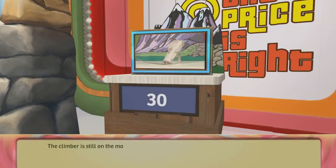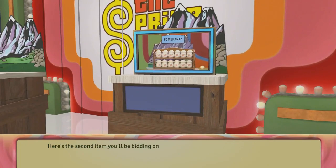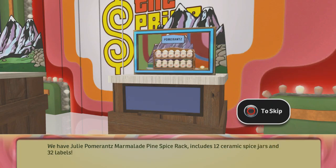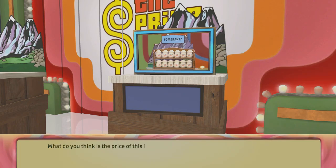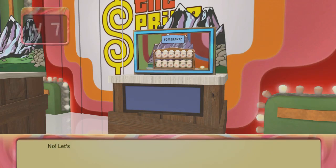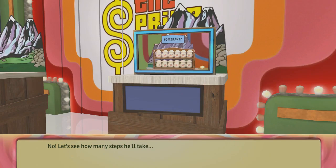The climber is still on the mountain. Let's play the other item. Here's the second item you'll be bidding on. We have Julie Pomerantz Marmalade Pine Spice Rack. Includes 12 ceramic spice jars and 32 labels. What do you think is the price of this item? Enter your bid for this item. Is that the value of the item? No. Let's see how many steps he'll take.